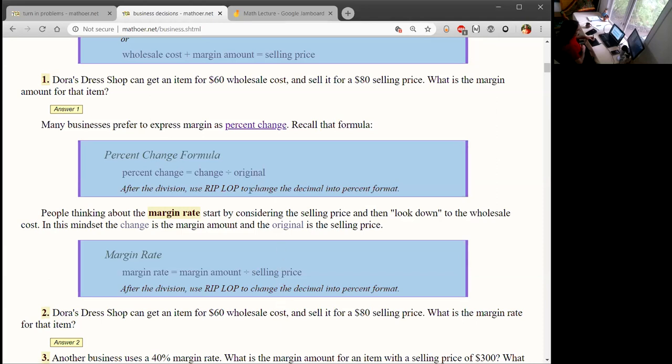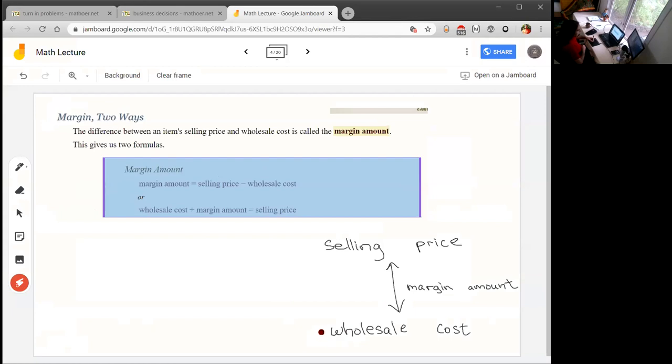So to them, the original is the selling price. And if you're not used to that, if what makes sense to you, if you were a business owner, is that we should start at the wholesale cost, then just be patient. We will get to your mindset in a moment.